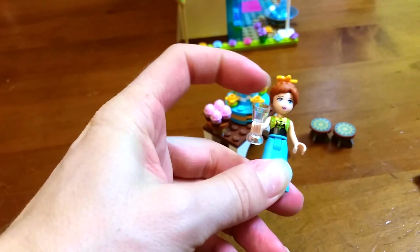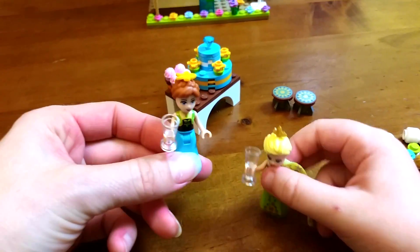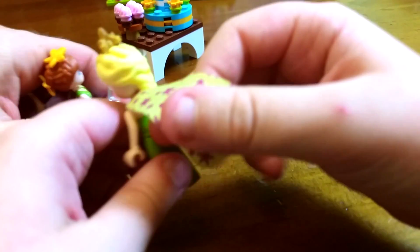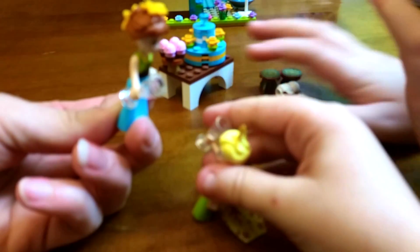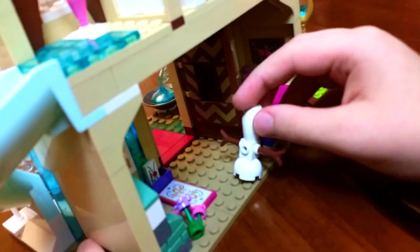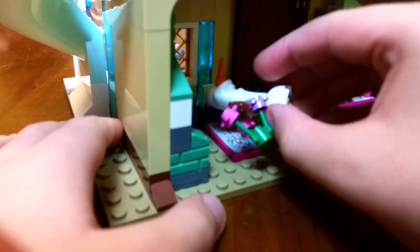Anna was so cool. She grabbed her drink. She was able to take her drink, yes. So, how did you like your party, Anna? Oh, I love it very much. What would you like? I'll get a piece of the cake for you. Yum, yum, yum. Olaf, who invited you here? Snowgies came bursting in.